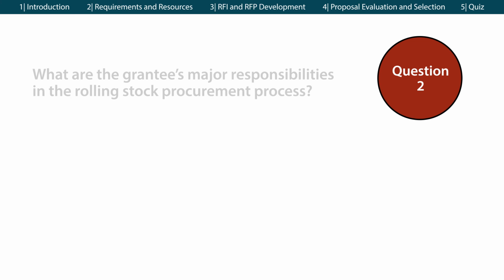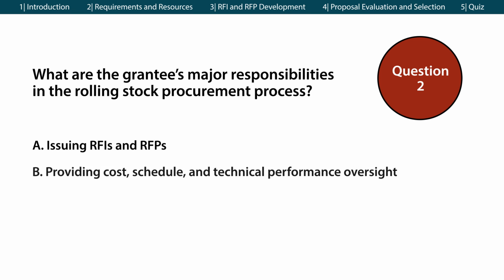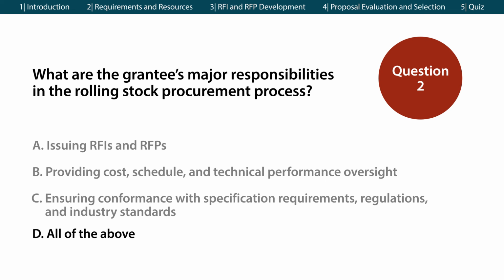Question 2. What are the grantee's major responsibilities in the rolling stock procurement process? A. Issuing RFIs and RFPs. B. Providing cost, schedule, and technical performance oversight. C. Ensuring conformance with specification requirements, regulations, and industry standards. Or D. All of the above. The answer is D, all of the above. Grantees have a lot of responsibility in rolling stock procurements. You'll be expected to work closely with all stakeholders and ensure that your grant requirements are met.